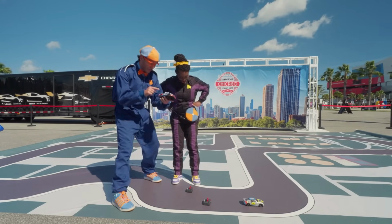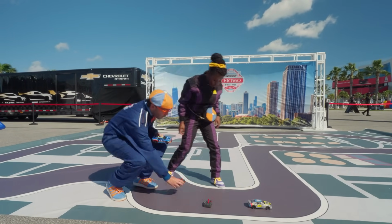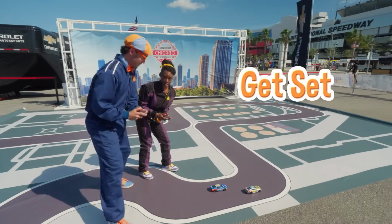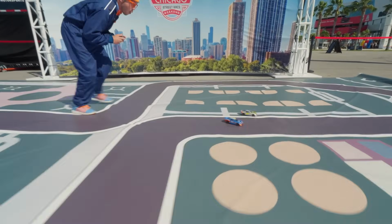Well, anyway, something we can do with these cars is race. Look, they're remote controlled. Cool. Whoa, here's one for me and one for you. Probably should put this down. Okay, on your mark. Get set. And go! Whoa. Woo.